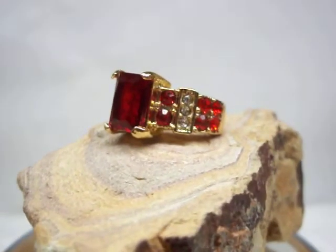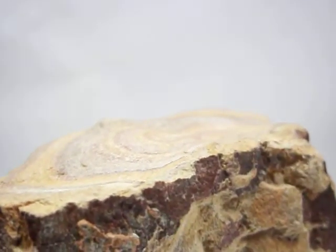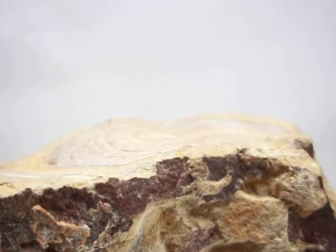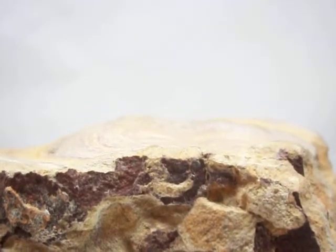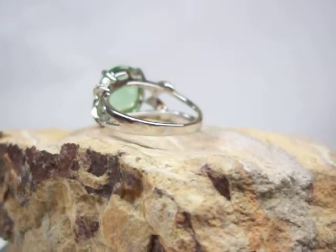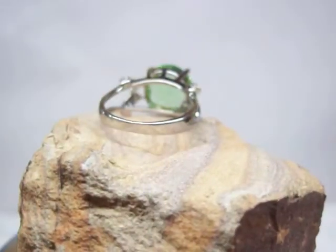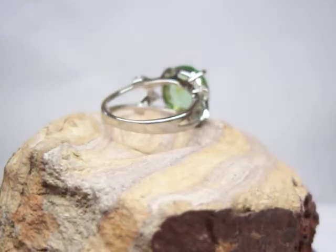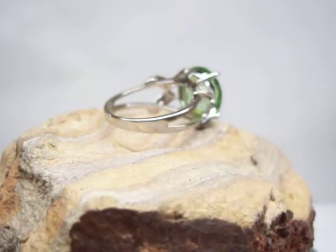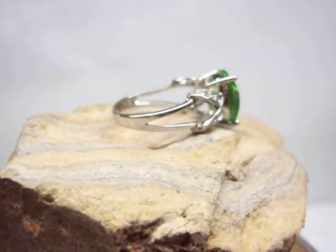Okay, that was ring 11. Next up, ring 12, approximately size 7. This is a pretty color green, silver tone ring.